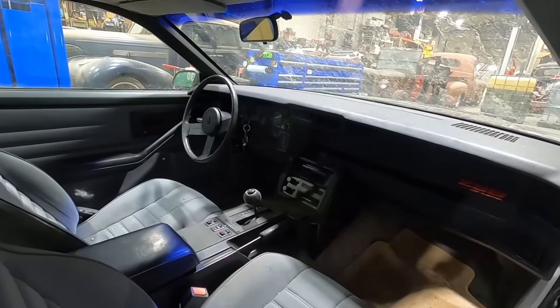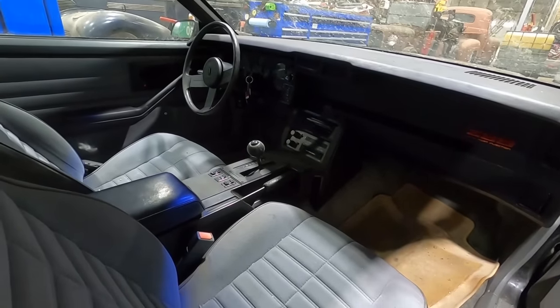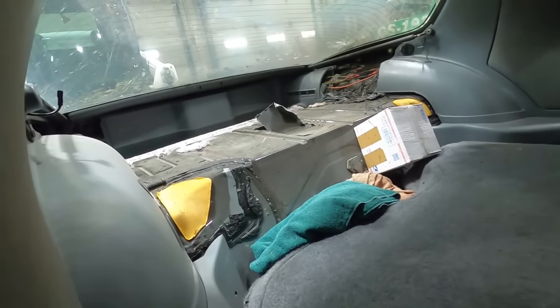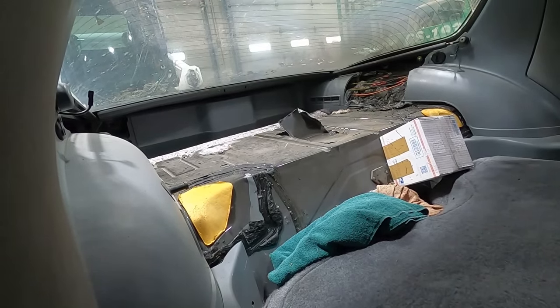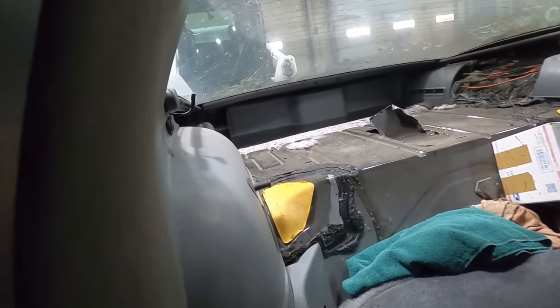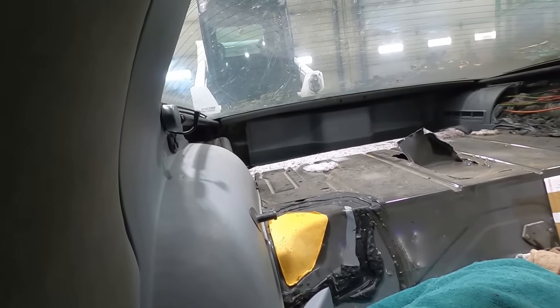Real screamer. AM, FM, AC, power windows, power locks. Z28 tune port. Apparently they were trying to get the fuel pump out through the top there, and I don't see a sway bar and all that other good stuff. And looks like the spare tire's back there.